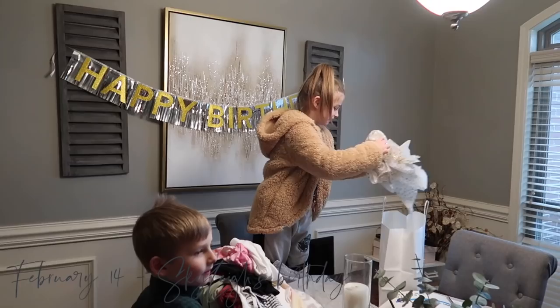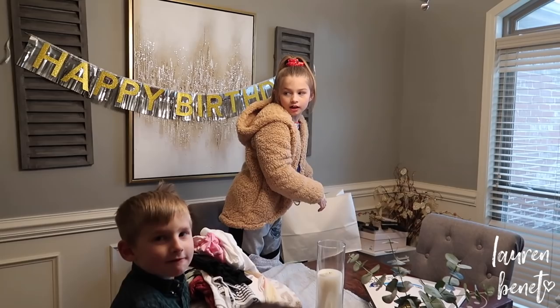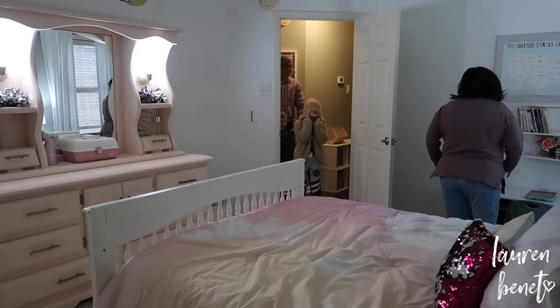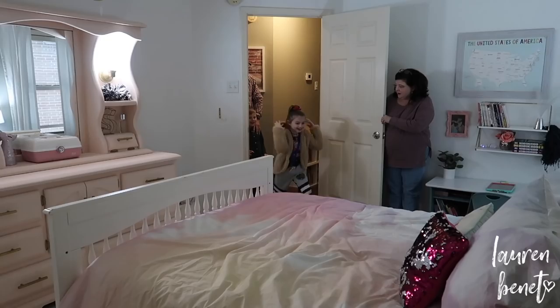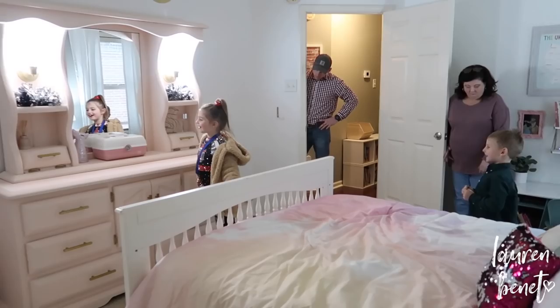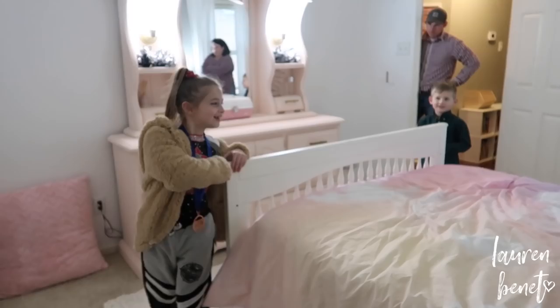Skyly, we have one more thing for you. You have to close your eyes. I'm scared. Hang on just a second. Okay, now you can look. My very own room! Whoa! This is awesome! I love it!